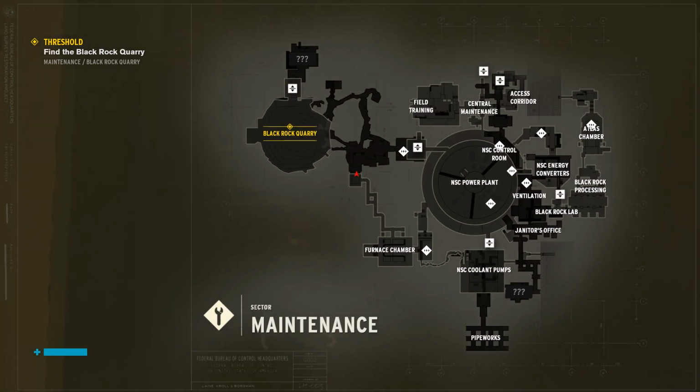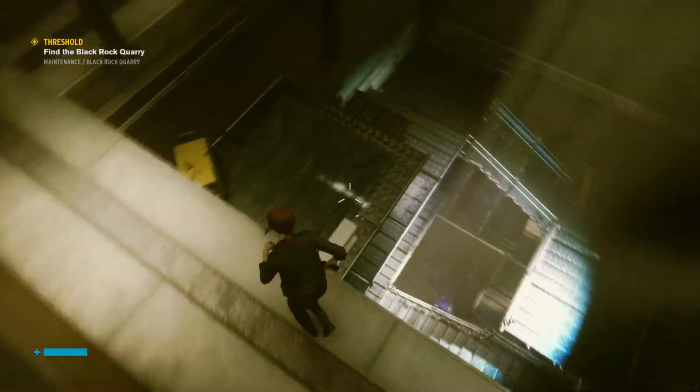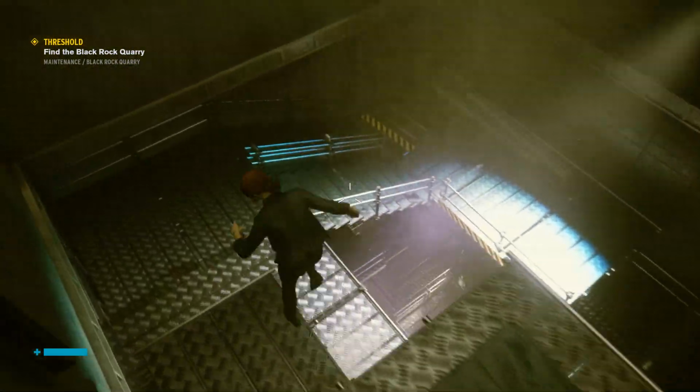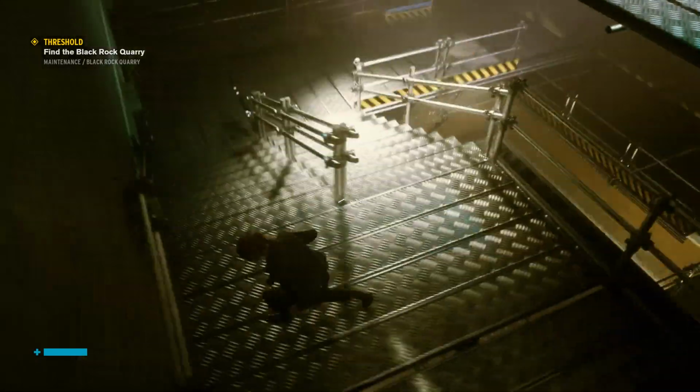Can we see? No? I guess this is just another way back to the furnace chamber? I mean, let's go feel it out. It's probably reversible. There were, in fact, boxes stacked over there.